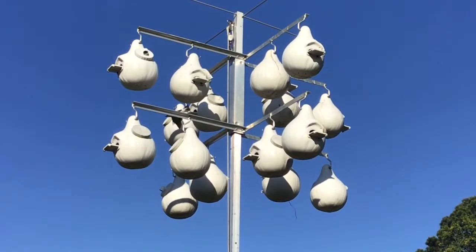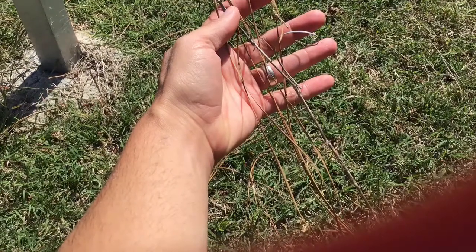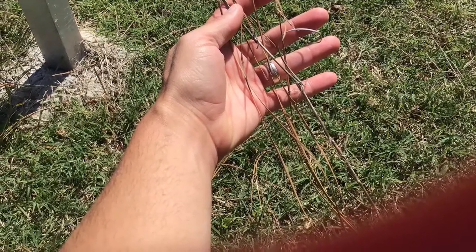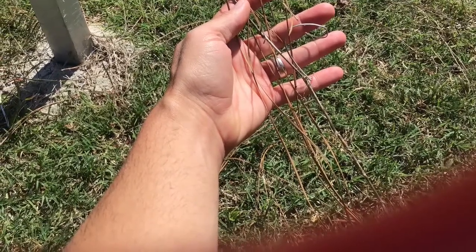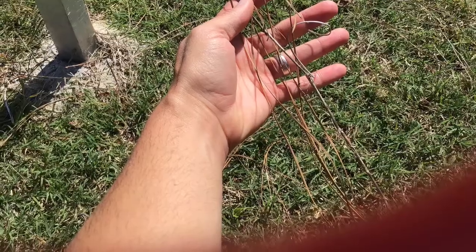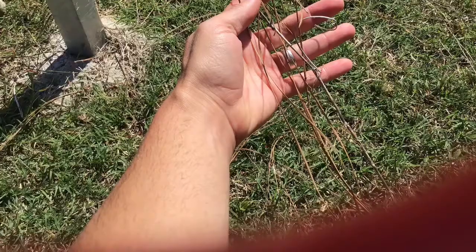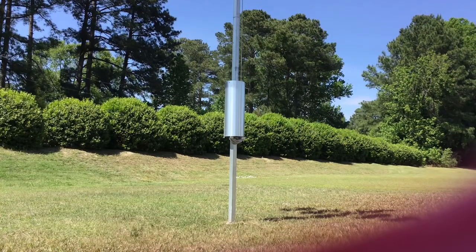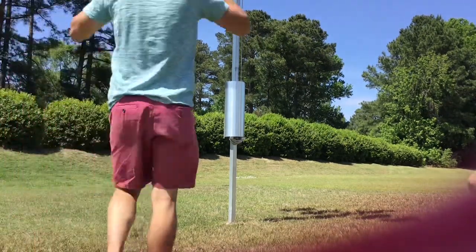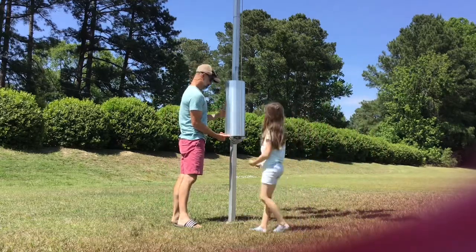Uh-oh, who scared him away? On this morning, I found all kinds of twigs and grass and leaves and pine needles underneath of my purple martin houses. That means that they've been up to something. What do you think it is? We're gonna find out. And the only way to find out is to take down the houses and look inside.